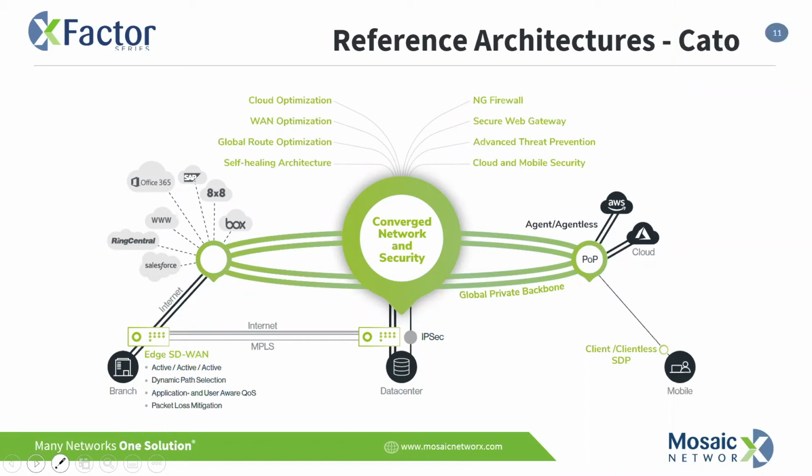And how many POPs does Cato have across the globe? Cato has right now roughly 80. And the cool thing with Cato is that if there's a use case and they have a customer in some sort of remote area that needs better application performance, we can put in a request and they will actively look to build a POP in that location. That's how some of their POPs actually came on the scene. And they're continuing to expand and grow POPs rapidly as more of these requests come in.